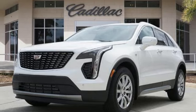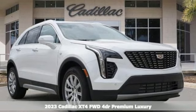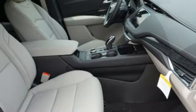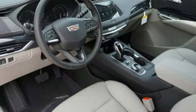Here's a new 2023 Cadillac XT4. Cross out your old expectations of crossovers. This XT4 is a moving statement of big utility and plentiful features in a compact package. And get ready for an impressive combination of features.